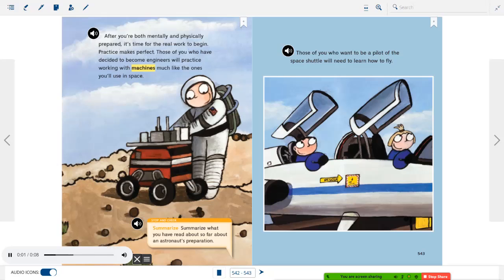Stop and check. Summarize. Summarize what you have read about so far about an astronaut's preparation. Those of you who want to be a pilot of the space shuttle will need to learn how to fly.